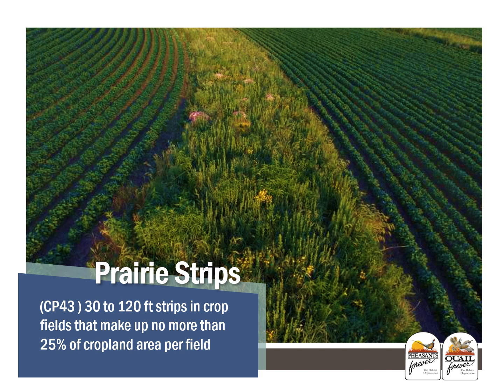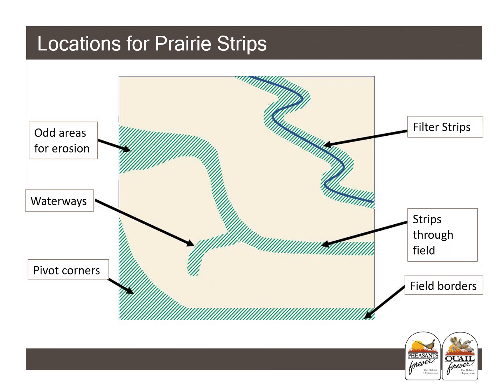These strips, like I said, are a brand new option with continuous sign up in this farm bill. They're anywhere from 30 feet to 120 feet average width strips in crop fields. One key note to look at is the acres of these strips: they can make up no more than 25% of cropland area per field. Again, I can't stress enough how flexible these prairie strips can be in certain areas of the fields.